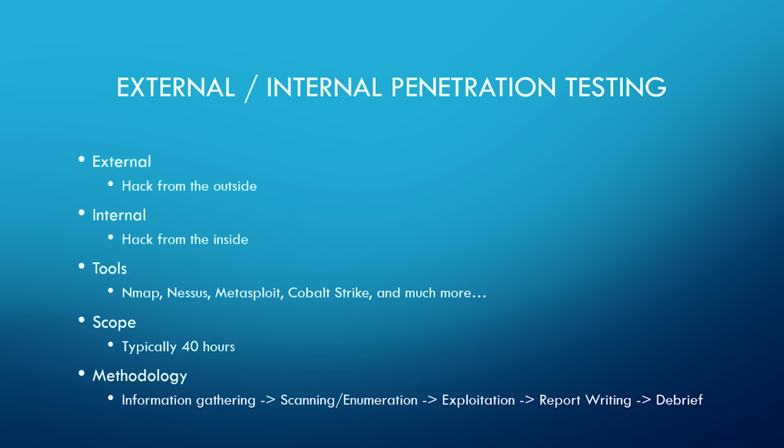So let's talk about external and internal penetration testing. When we talk about external penetration testing, we're talking about hacking from the outside. Internal penetration testing is hacking from the inside. So we're gonna look at this from a very high level.